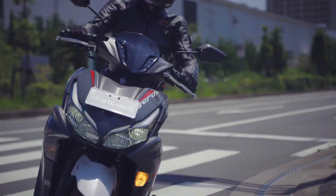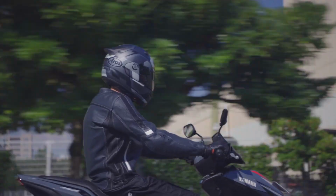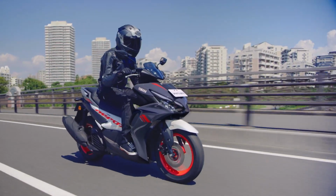In addition to the underbone chassis, suspension duties are handled at the front by telescopic forks, and at the back you've got twin hydraulic shocks. And the ground clearance is 145 millimeters. That might not seem like a lot. I'm not entirely sure about it either, but road tests will confirm that.